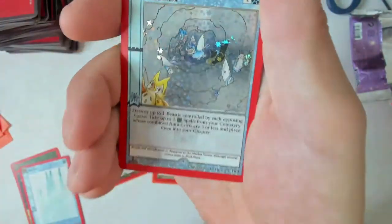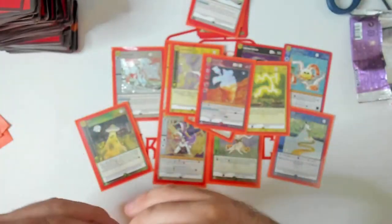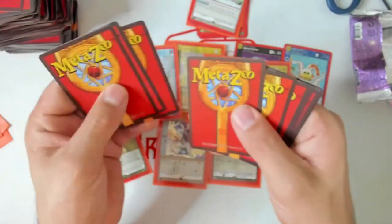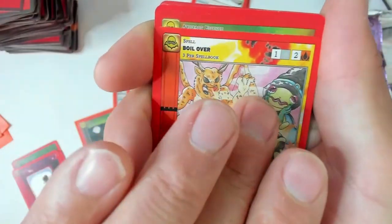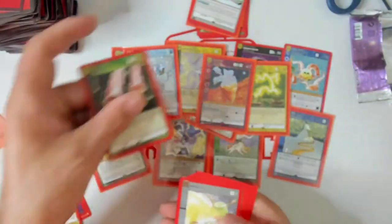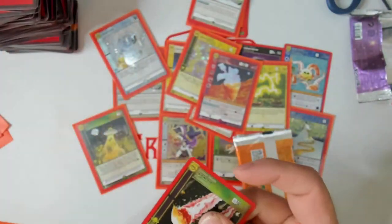Righteous Reckoning is the rare. Ooh, Laskin Vortex. Not a bad hit. Boil Over. Twin Meteor. Reverse holo. No scratchy scratchy. I might as well do these as I go. Why not, right?